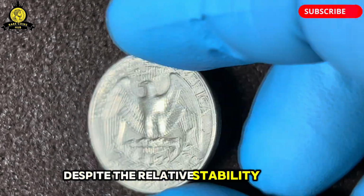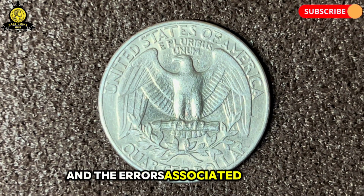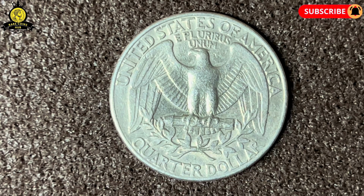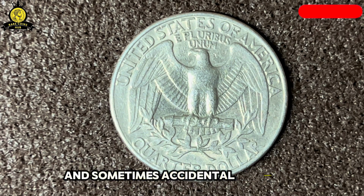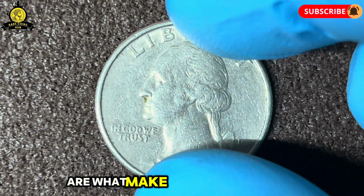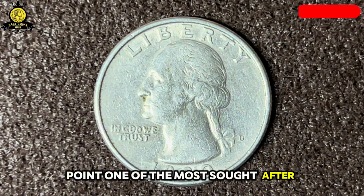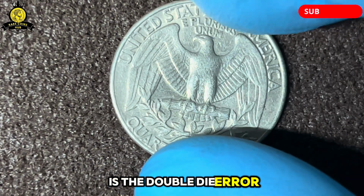Despite the relative stability of the coin's design, it is the minting process and the errors associated with the 1990 quarter that have led to its increased collector appeal. In particular, minting errors, those rare and sometimes accidental misprints during production, are what make coins from this year especially interesting for collectors. One of the most sought-after errors associated with the 1990 quarter is the double die error.